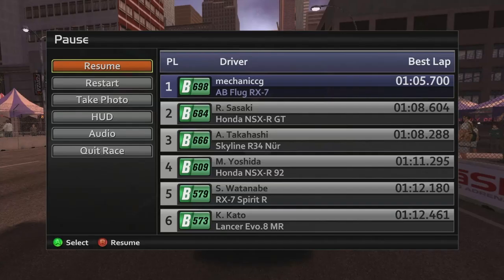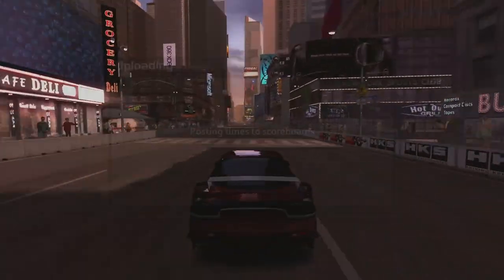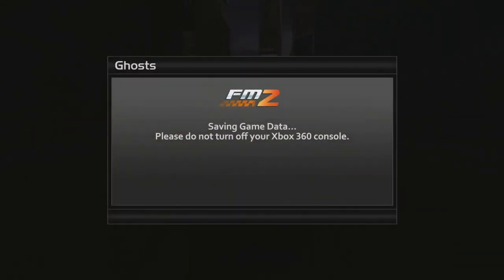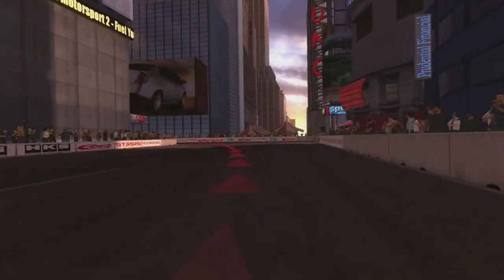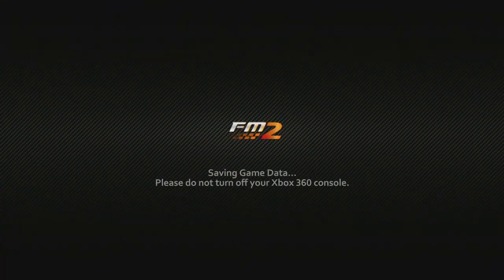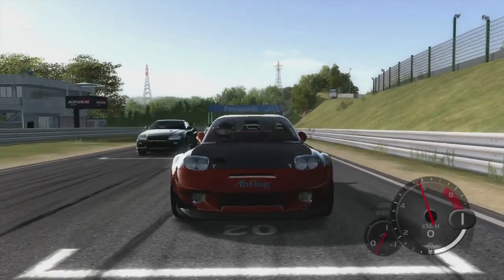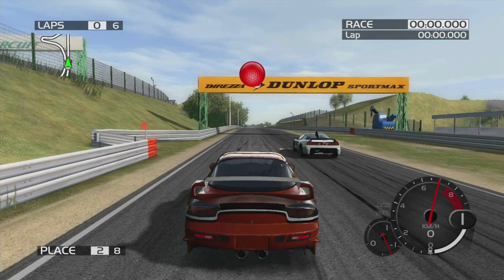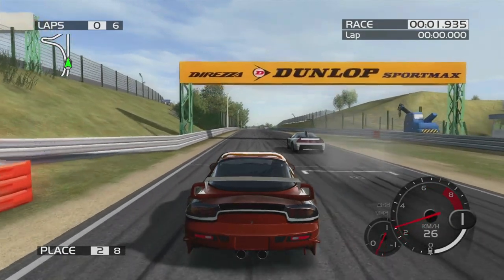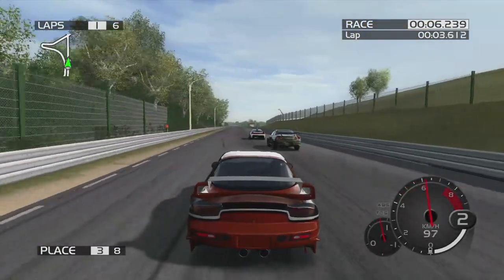Oh! What the hell happened to my controller? Ah, there we go. Let's keep going. In all honesty, I have no clue what just happened. There we go. 17 grand. Woohoo! Alright, here we go. Final race, Suzuka. You got cold soda. Car just did not want to pull away.